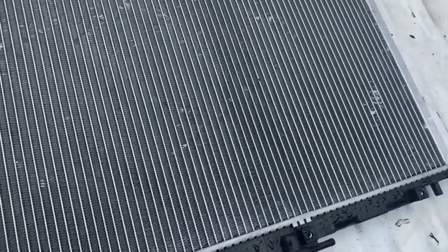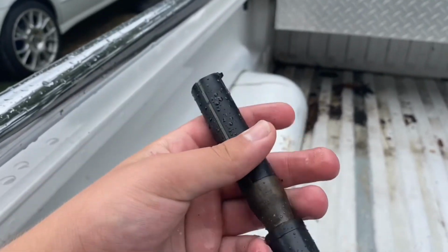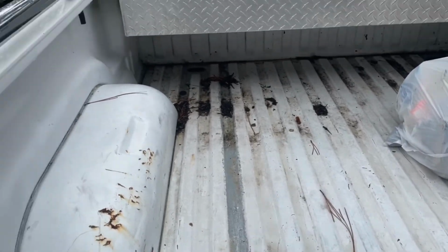Actually, that's the right way to turn it. But anyways, the other side's busted. There's a lot of water just came out of it. And I have to get a coil pack because this broke off in the motor and was just chilling down at the bottom. So yeah, I gotta get a new coil pack and all. Don't mind this. This is just chilling in there also in the bag of trash.